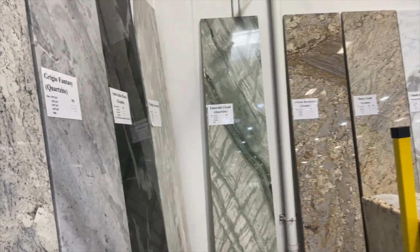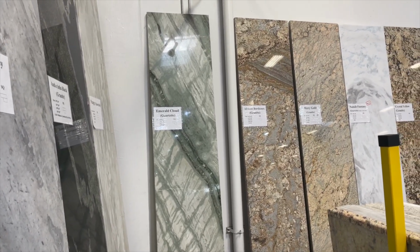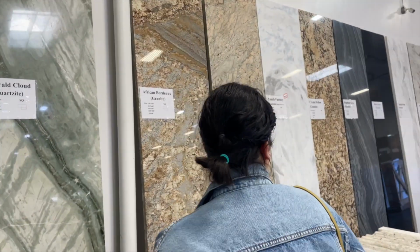Then you have some outlandish options that I doubt we'll ever use. Emerald cloud. Unless I talk Daniel into it. I don't know. She did use a green tile in her bathroom that I kind of do like.